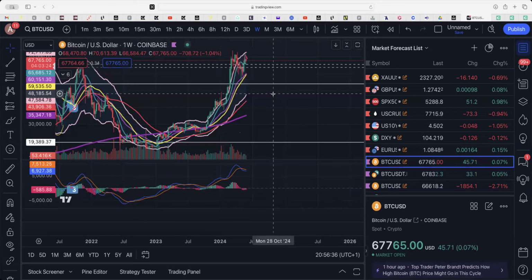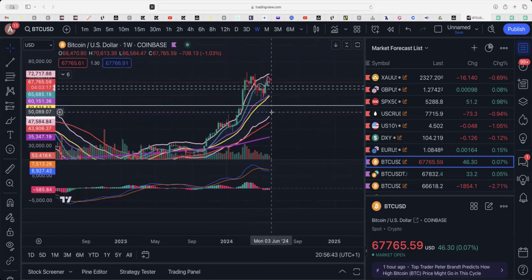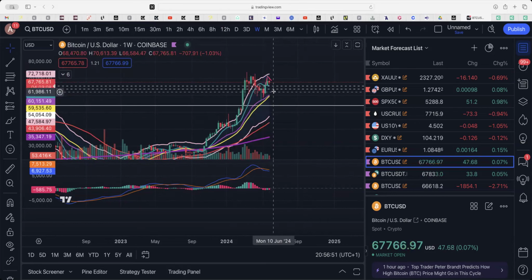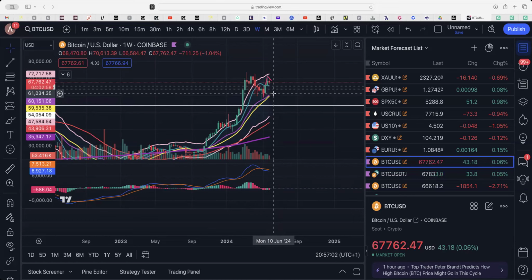Let's look at Bitcoin. Bitcoin is an interesting one because of the pattern we're forming on the weekly chart. It's not great. We've done the huge move, we pulled back, we tried to go back up from kind of a double top scenario at the top, and energy flow is starting to come down. So I do expect BTC to fall to about 66K, somewhere here.